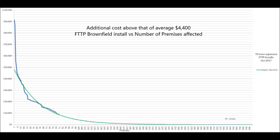I kept thinking initially, before doing any plots, there must surely be many thousands, if not tens of thousands, in every 850,000 FTTP brownfield installs that would incur a higher than average cost for FTTP brownfield installs.